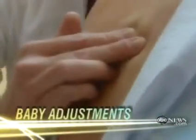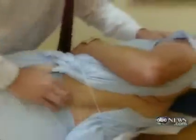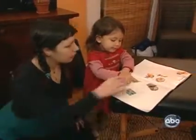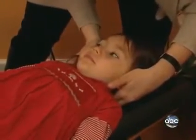Let's just see how you move in that area. When I began work on this story, all I knew about chiropractors was this. And this. Good. Good. And of course, this. Here you go. So you can just imagine my horror at the thought of infants and toddlers coming in for an adjustment.